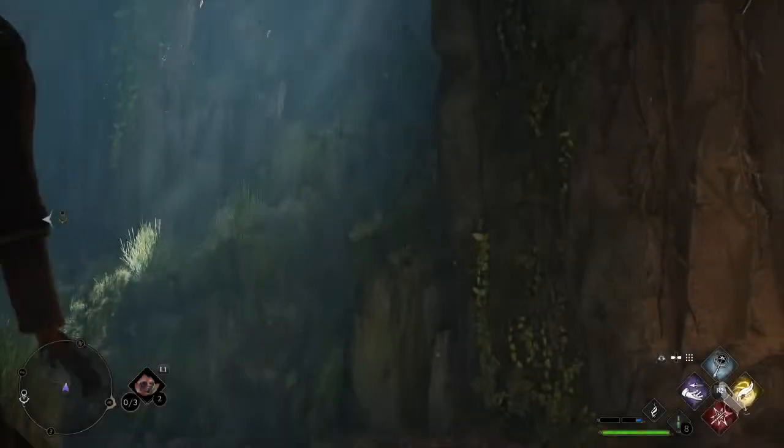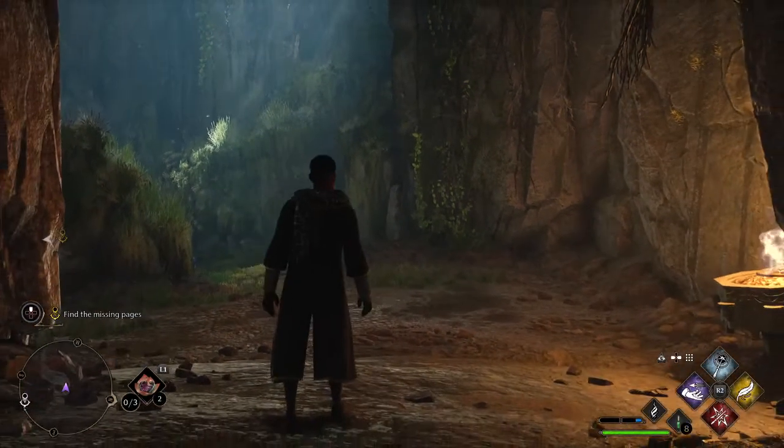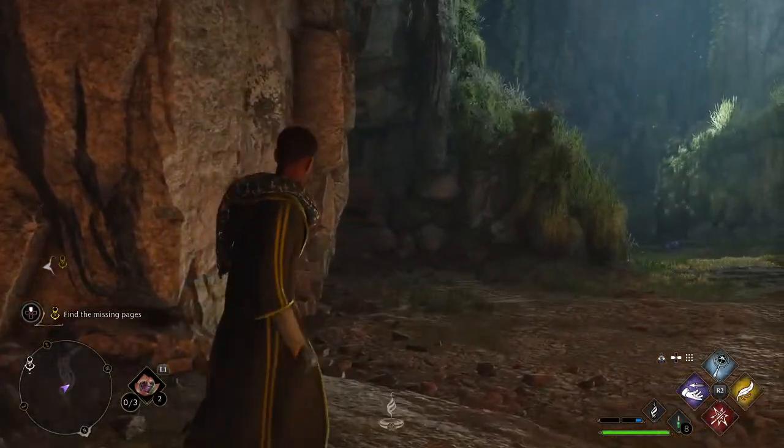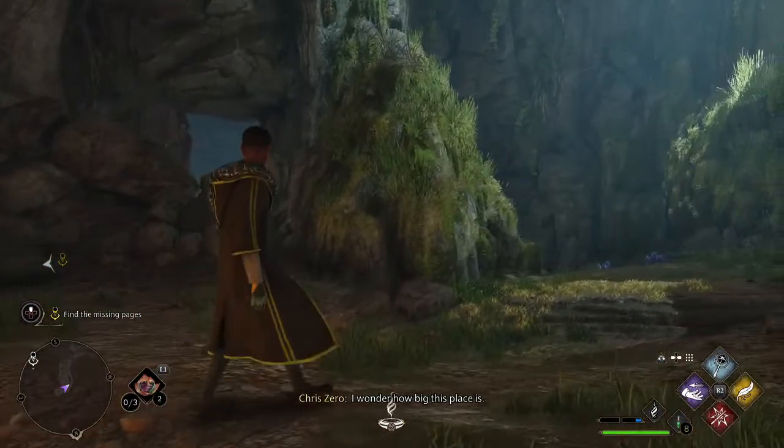Could have been a little quicker on the draw. Especially on the attack, but I didn't think it was gonna hit so fast. How big this place is.